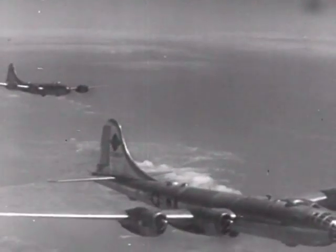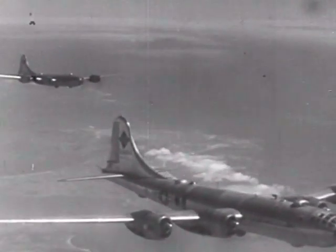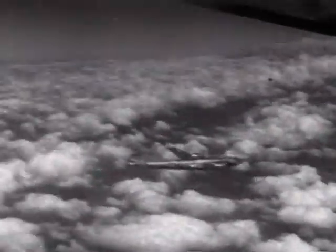The B-29, one of the most favored of our Sky Armada, spread long-range death and destruction on the Japanese enemy and proved the vulnerability of their home islands to air attack.